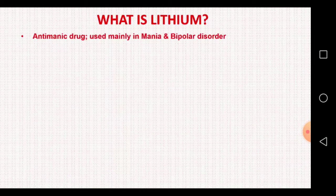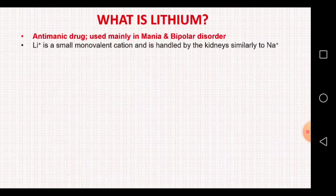Lithium is an anti-manic drug. That is, it is used mainly in mania and bipolar disorder. Lithium is a small monovalent cation and is handled by the kidneys in the same way as sodium.